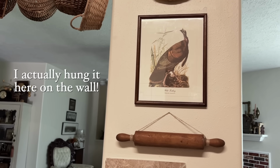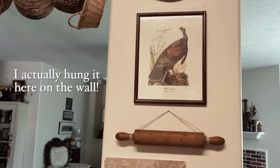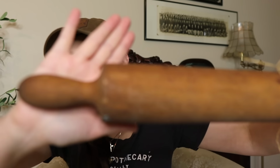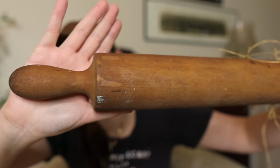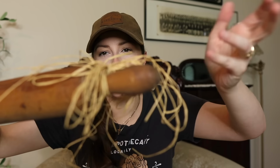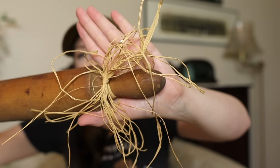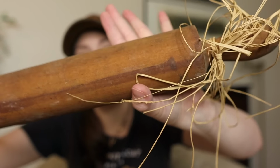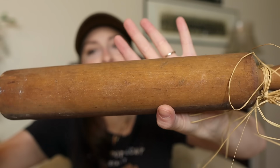I do have a collection of vintage rolling pins. I don't really display them anymore. I just don't lean into the antique farmhouse style as much, but I might. I don't know, but I thought this one was cool. I liked the color of the wood and these little handles. It does have this, like, what is this called? Straw on here. And I will take that off. It does have some little burn marks on here. I love when they have that to give it that aged look.